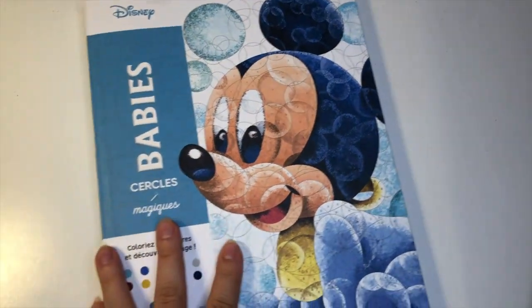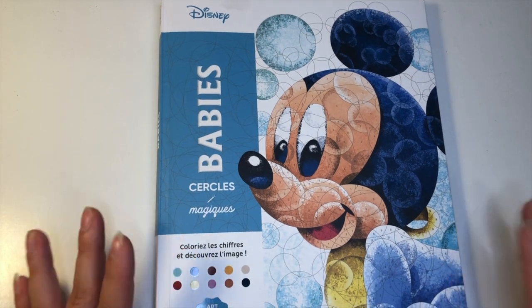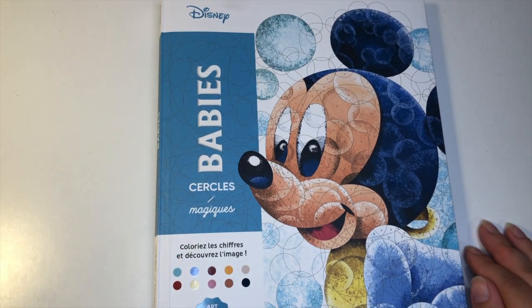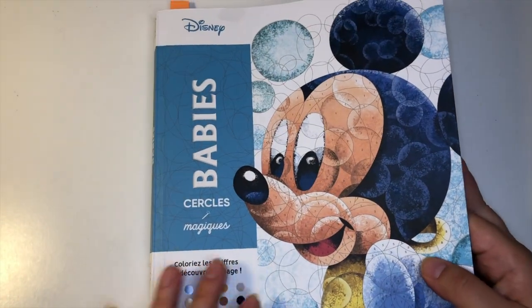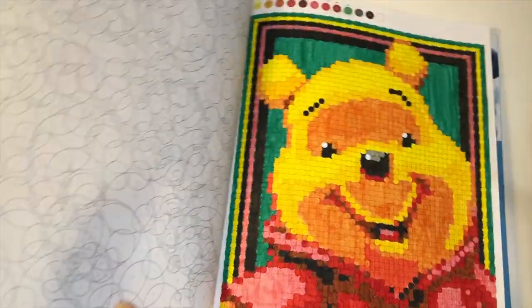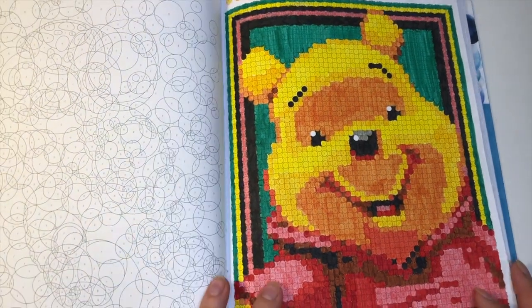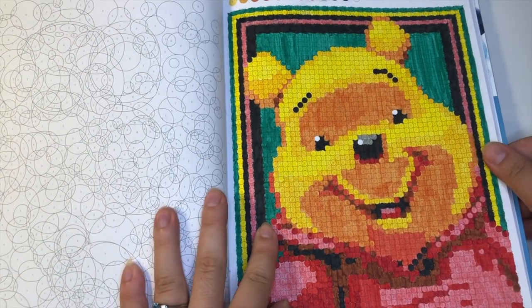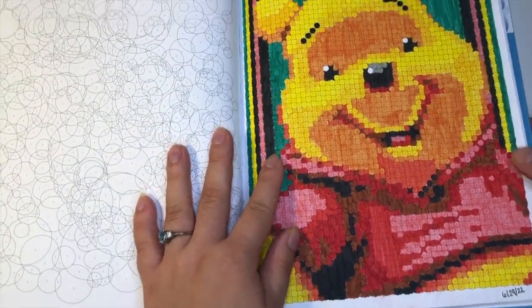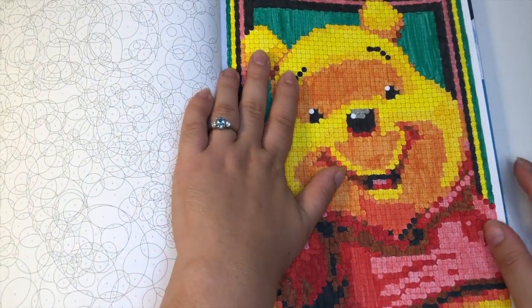But the book that I've done 11 in is this one here. So Disney Circles Babies. It's the only Circles book that I have from them, and I do enjoy it. I only did 1 page in here, and it was actually a complete accident, or I guess it was unintentional that I picked a Disney Pooh page. I love Winnie the Pooh. He's my favorite. I didn't know what this image was. I didn't look up the key in the back. I just wanted to do something that I had the color palette for, and the color palette for this one was quite straightforward. So I figured I'd go for this one.